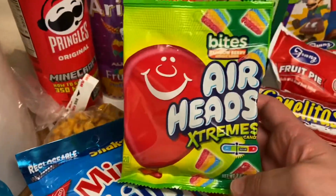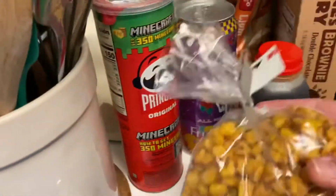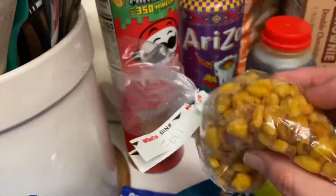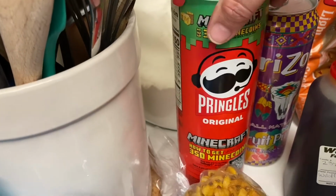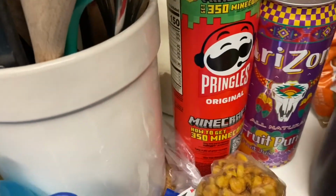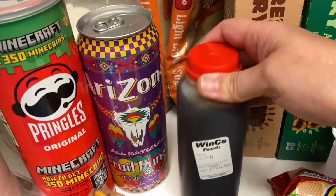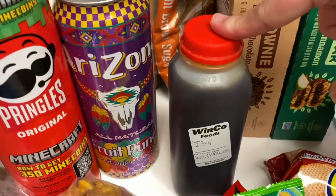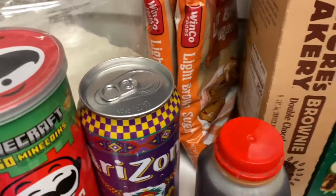I got some of these Airhead Extreme Bites, some of these bulk regular corn nuts, a thing of original Pringles, a can of Arizona fruit punch. This is about 1.5 pounds of wildflower honey that I got in bulk, 4 pounds of light brown sugar.